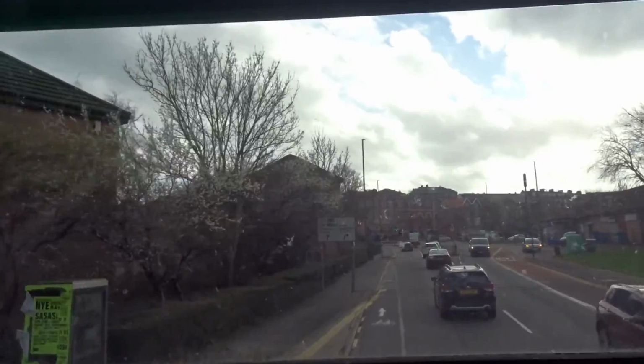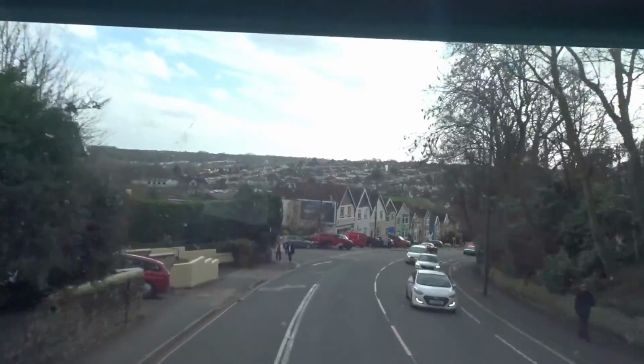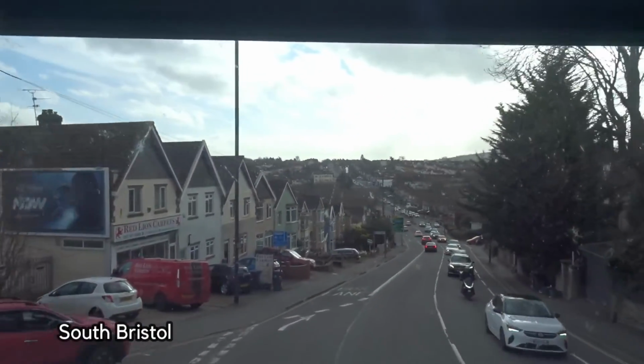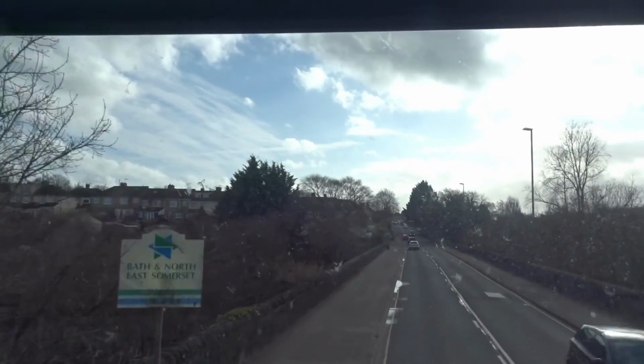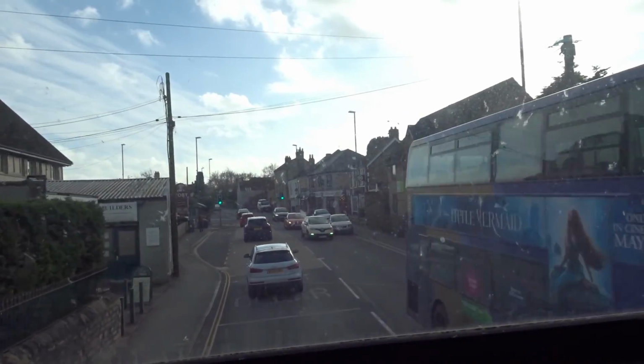Back in 2018, a nationwide vote was cast to find Britain's most scenic bus route. The 376 was nominated as part of the poll and was voted the 8th most scenic route in England. I've already taken this route, back in June of last year, when I had some spare time in Bristol after arriving from the airport. Check out my videos from then.